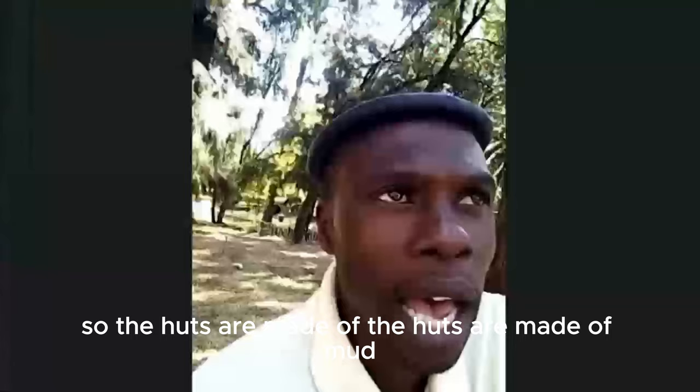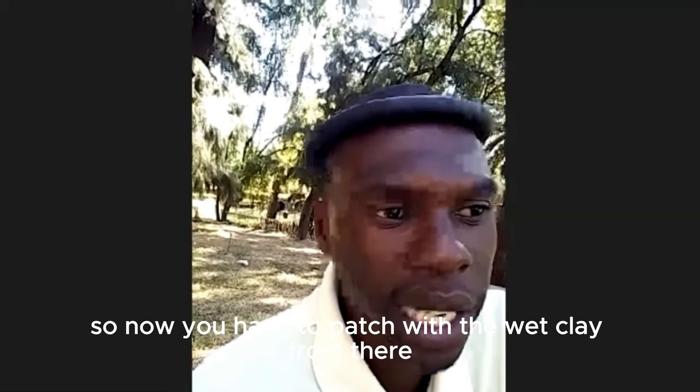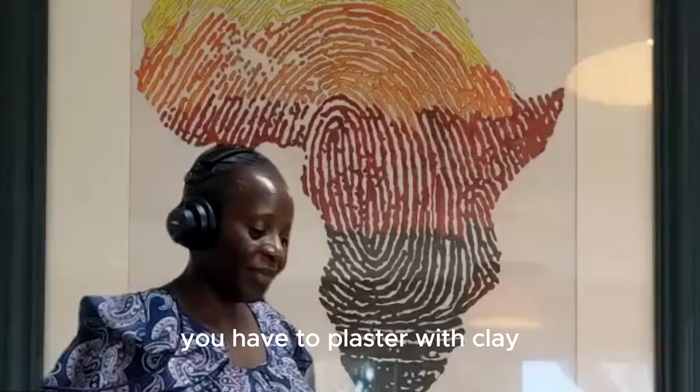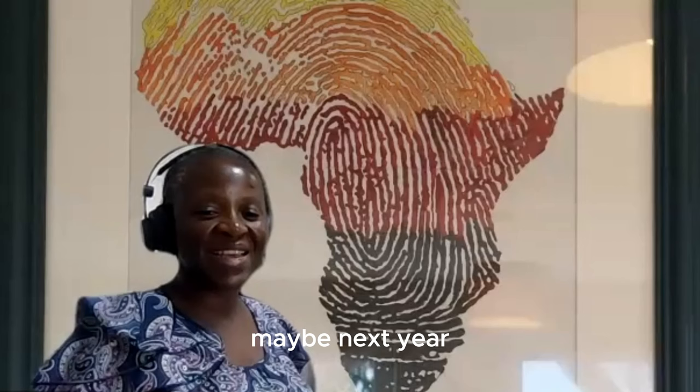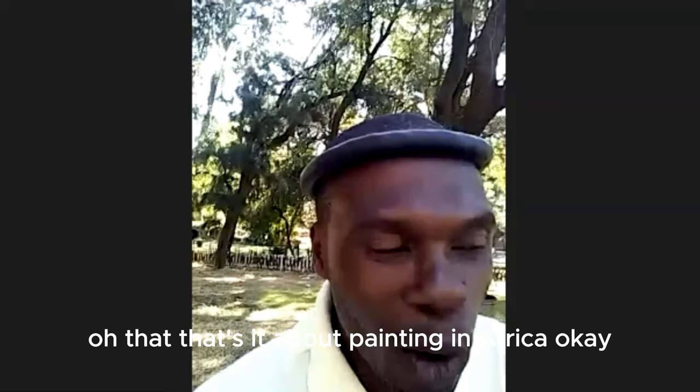The huts are made of mud, or clay. So you have to patch with wet clay, and then you also have to plaster with clay. From there, it is where you now paint. So before you paint, you have to renovate. At the end of the day, it's not just about beauty, it's about renovation. And it's also about fashion and trends. Maybe this year something is trendier than what was last year. So that's it about painting in Africa.